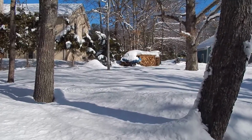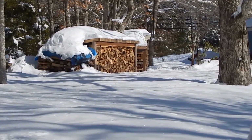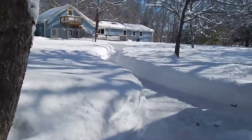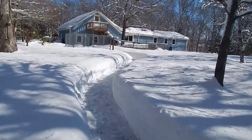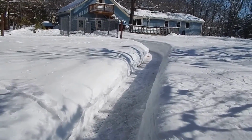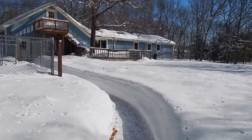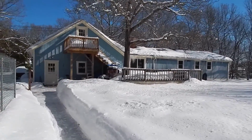My wood piles. Not worried about firewood. I can get to all of it if I need it. You can see the snow packed on top of it. I'll go back up to the house. And again, it's like 32 degrees right now, 33. Snow's falling out of the trees. Before the end of the day with the March sun, there'll be some melting going on.